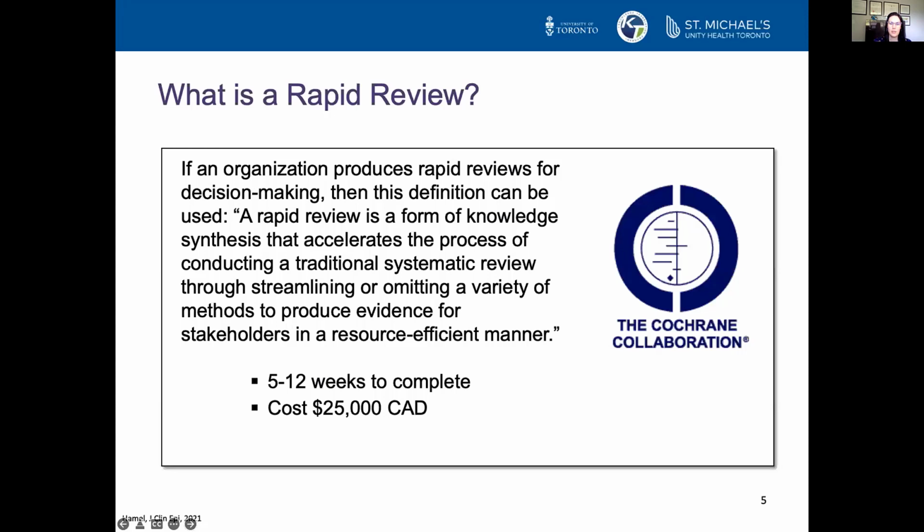So this was the recent definition that was put forth by the Cochrane Collaboration Rapid Review Methodology Group. And so I like this definition because they talk about rapid reviews using accelerated methods. And so you'll be doing this through streamlining or perhaps omitting methods to produce evidence for knowledge users in a resource efficient manner. So what you're trying to do is quickly provide evidence to decision makers so that they can make their decision within their decision making window or time frame.